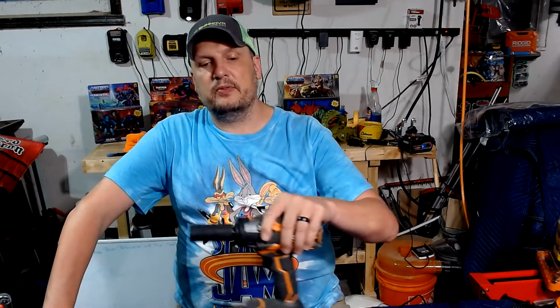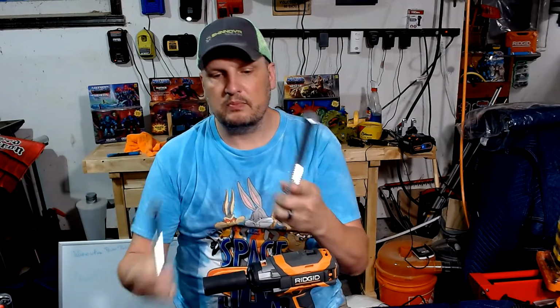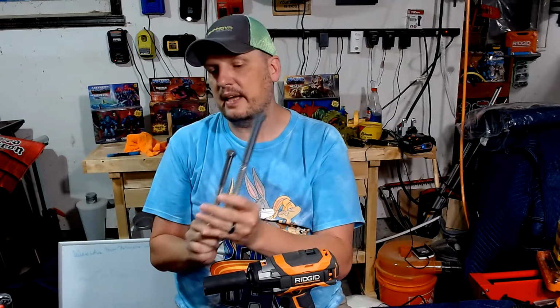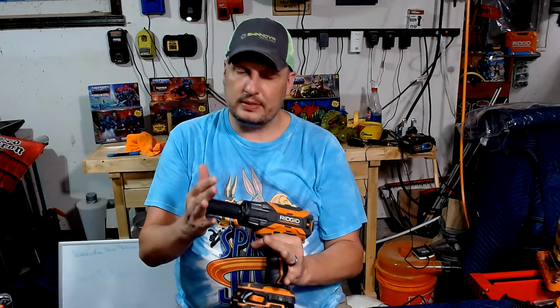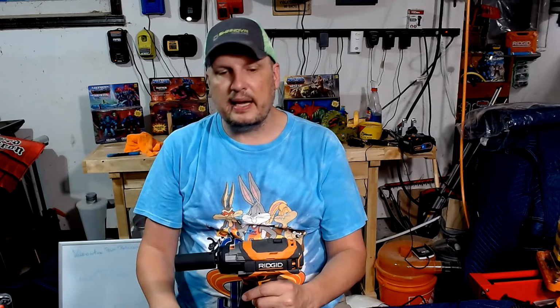What I use this for is when I am driving a lag of either size. They don't have to be this big. This is just an example. When I am driving a lag into wood. And the reason for that, first of all, it is just as loud as an impact driver, but it also has more power. And I don't have to worry about any bits breaking or anything like that.